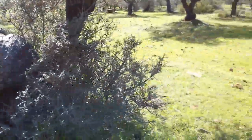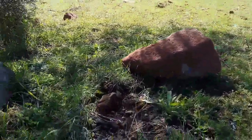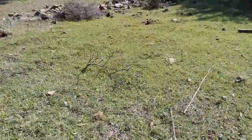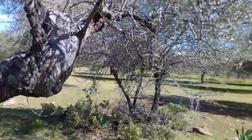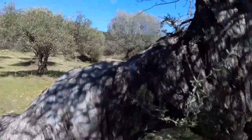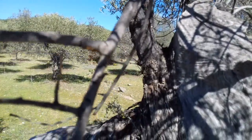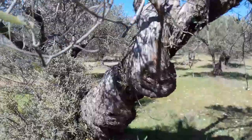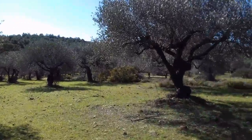Just around this way. See what I mean about the pigs lifting the stones? These ones on the floor here. Pigs have moved them, looking for what's underneath them. Look at it on this side. You can see where it's twisted round and round and round, look. Right up to there. And then they've obviously cut it there at one point, trimmed it there. Amazing. Anyway, I thought I'd show you that.